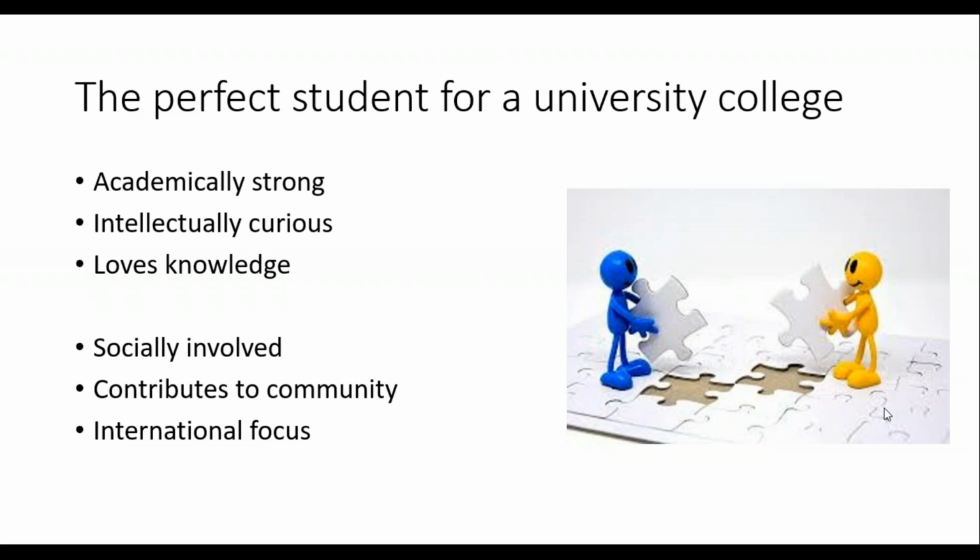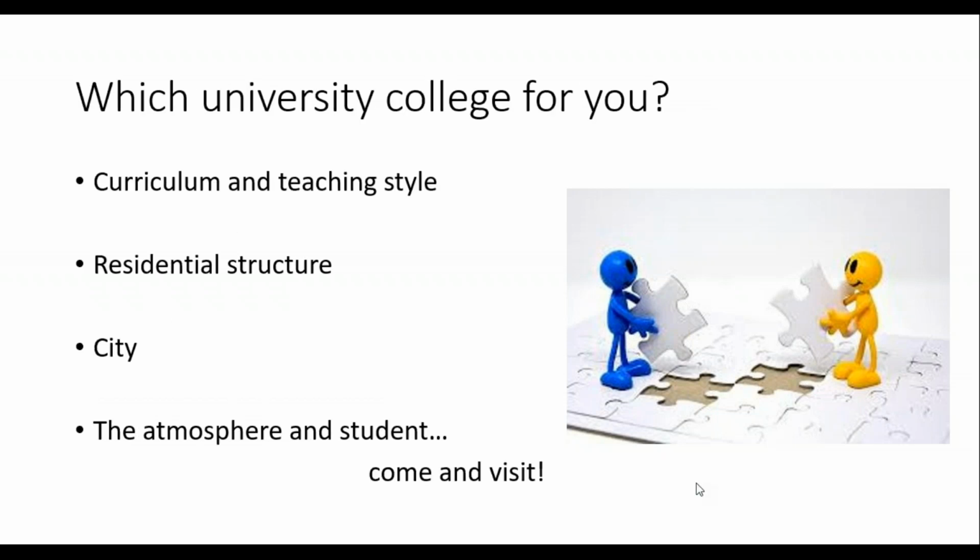And they obviously have an international focus. Whether they have an international background or not, they are always students that are curious about the world at large and that want to get that international experience. So it's really that particular mix. So if you think you're that kind of student, then the next question to ask, of course, is, so which university college is the right one for me?